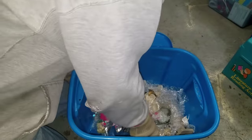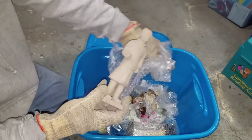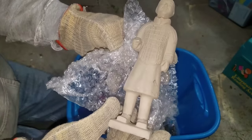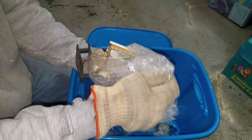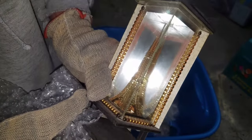Oh, what's this down here? Okay, I'm gonna get to it. That looks like it could be a chest. Asian piece of art there. Just hand that over to George. This I thought was potentially a jewelry box. It's the Eiffel Tower. I'll hand that off.